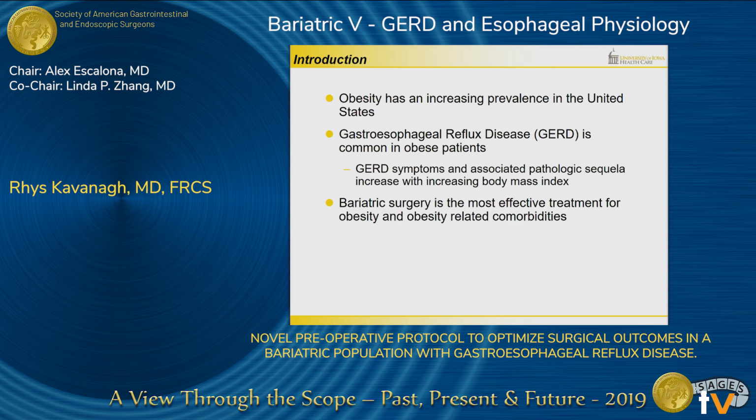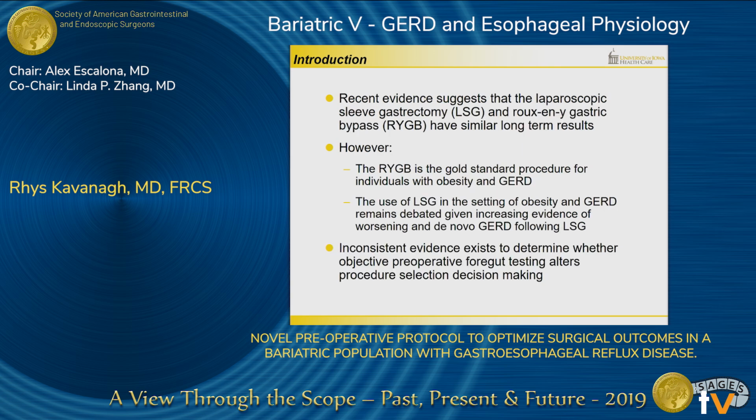So as we all know, obesity is increasing in prevalence in the United States, and among other comorbidities, gastroesophageal reflux disease is quite common in this patient population. In addition, GERD symptom severity, as well as the associated pathological sequelae of gastroesophageal reflux, increase with increasing body mass index. And I think we all know here that bariatric surgery has by far been shown to be the most effective treatment for obesity and obesity-related comorbidities.